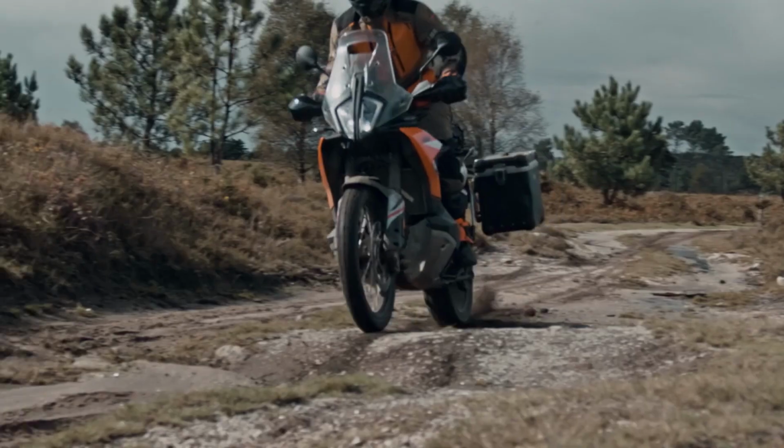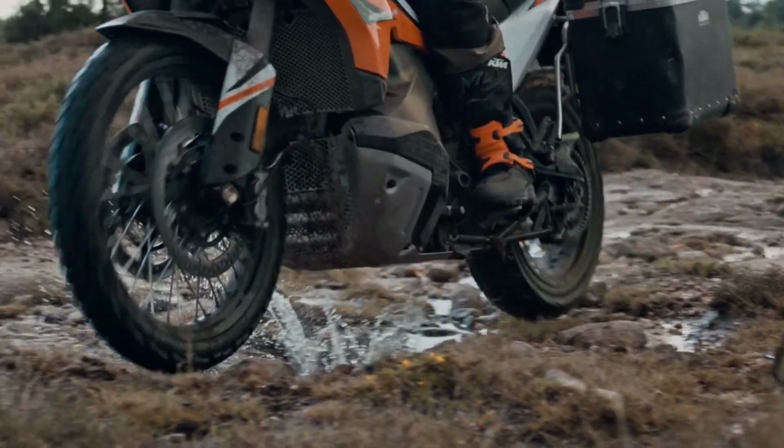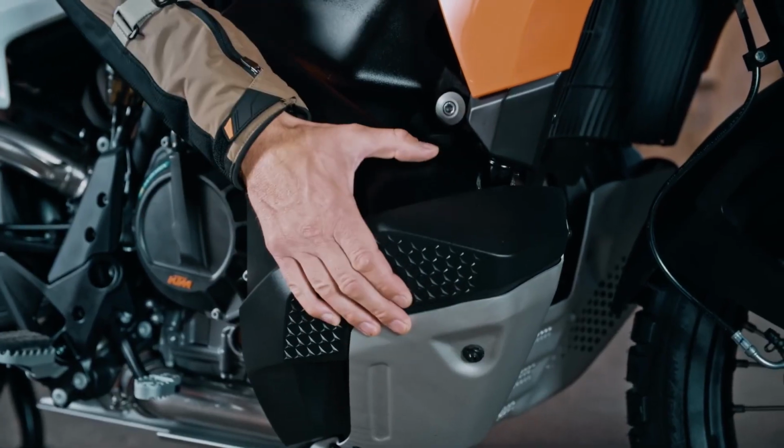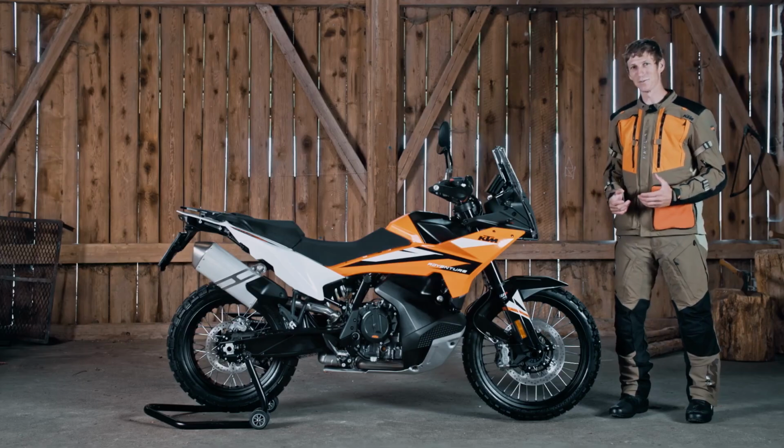With 200 millimeters of suspension travel, 21-inch front wheel, 18-inch rear wheel, it doesn't matter how broken up, how rough the road gets, the KTM 890 Adventure is going to be able to handle it piece of cake. The redesigned tank protection, if the bike does tip over, if it does go wrong, you're not going to need to worry about it too much.